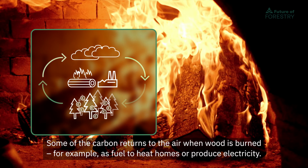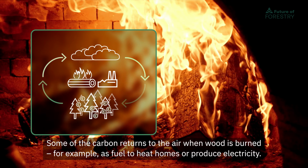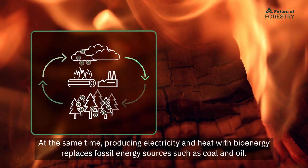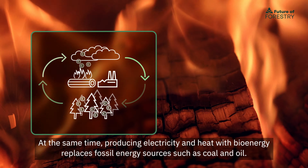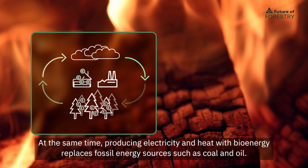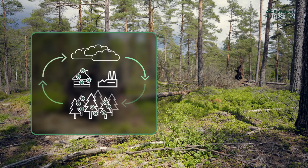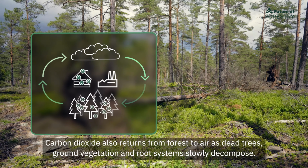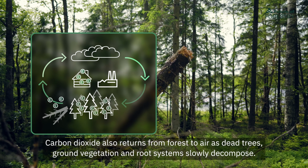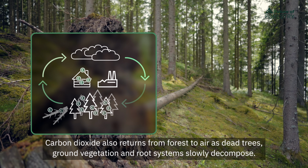Some of the carbon returns to the air when wood is burned, for example as fuel to heat homes or produce electricity. At the same time, producing electricity and heat with bioenergy replaces fossil energy sources such as coal and oil. Carbon dioxide also returns from forest to air as dead trees, ground vegetation and root systems slowly decompose.